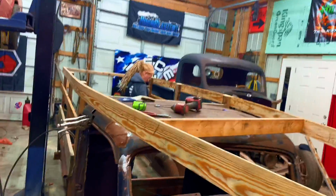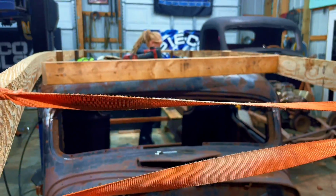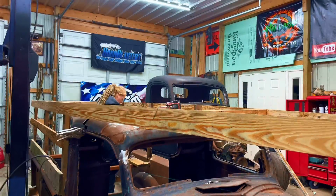I'm building a canoe up front here. Nobody's going to understand me when I show up. They're going to wonder what happened. We need like a 9-foot tall tripod.